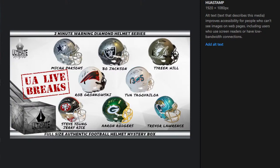That is what you called, Colin, the single best Flash out there, the Jaguars. I stand by it. It's gorgeous. I've got it at number 2, but it's so good. It's got to be in everyone's top 5, top 3 probably. Such a fantastic helmet there, and Trevor Lawrence is playing pretty good of late.